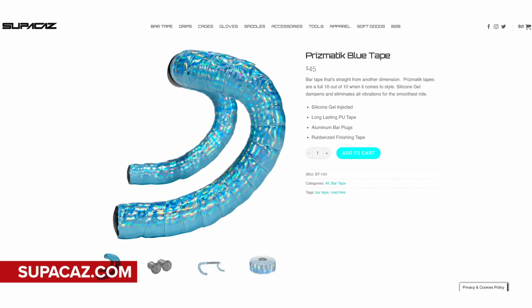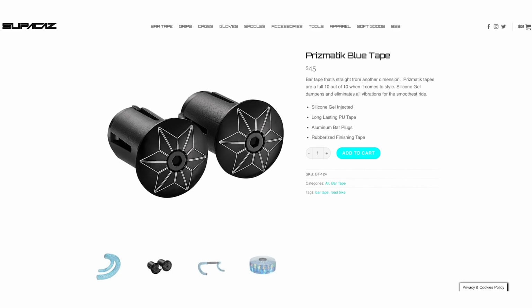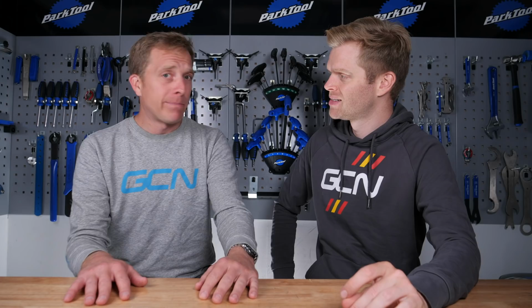Whatever bike you put it on, you are going to get heads turning, aren't you? Yeah. And if that's not enough, they even do matching bar end plugs, a mini tool, pump, bottle cages. Well, it's bling-tastic. Don't say that. All right. Right, more bling now.